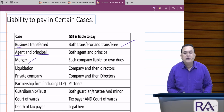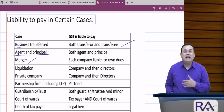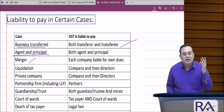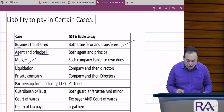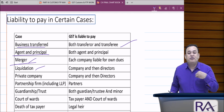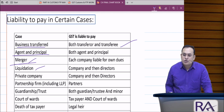Further, merger: before the merger, the respective companies have to pay the liability. After the merger, the new company is liable to pay the department. So the liability of GST cannot be evaded or wiped out or mitigated just because a merger has taken place. X Limited and Y Limited merged into XY Limited. So the liability of X Limited and the liability of Y Limited to the department will become the liability of XY Limited after the merger. Is that clear? In the case of liquidation of a company, the company has to pay the dues, or the official liquidator appointed for the company under liquidation should make the payment as a first preferential statutory creditor. The official liquidator should pay off.